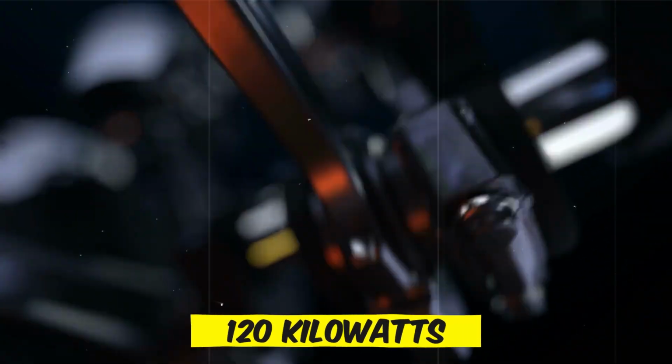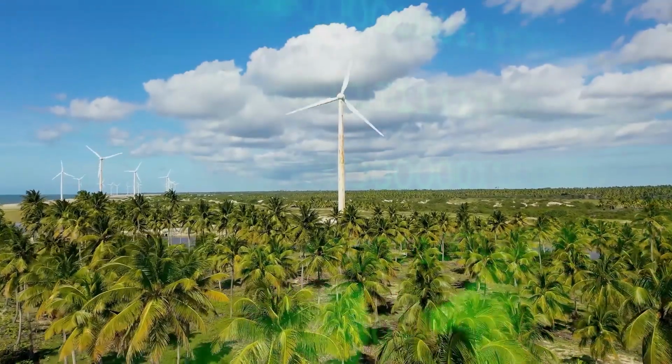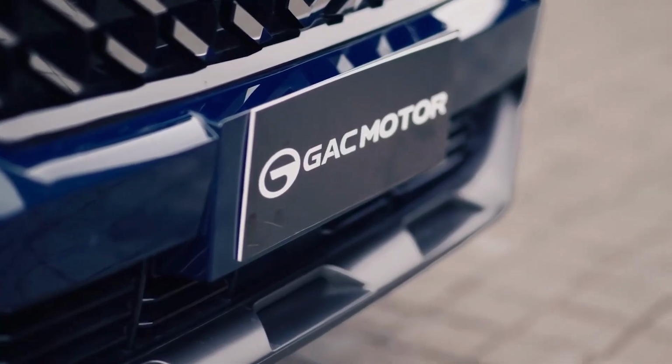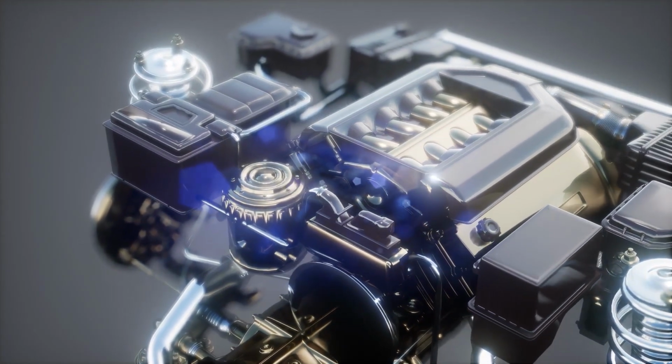According to Bloomberg reports, this revolutionary engine achieves a peak power output of 120 kilowatts, making it a formidable contender when compared to other fuel types. In addition to this impressive power output, it also drastically reduces carbon emissions, thus emerging as a greener alternative to traditional fuel sources. It is noteworthy that while GAC and Toyota may be eager to brand their engine as the world's first, it is not the sole venture into this field.